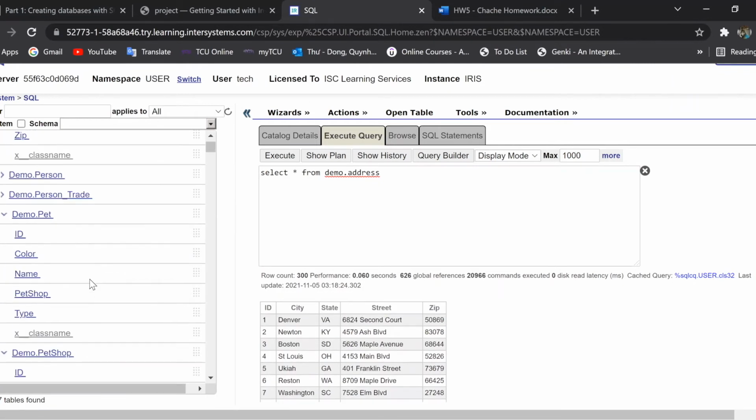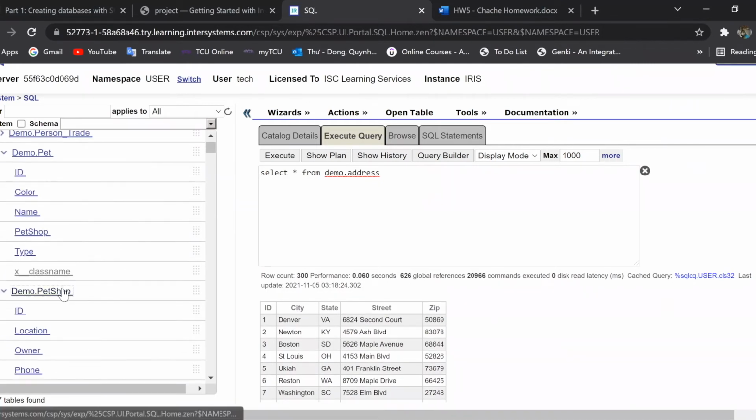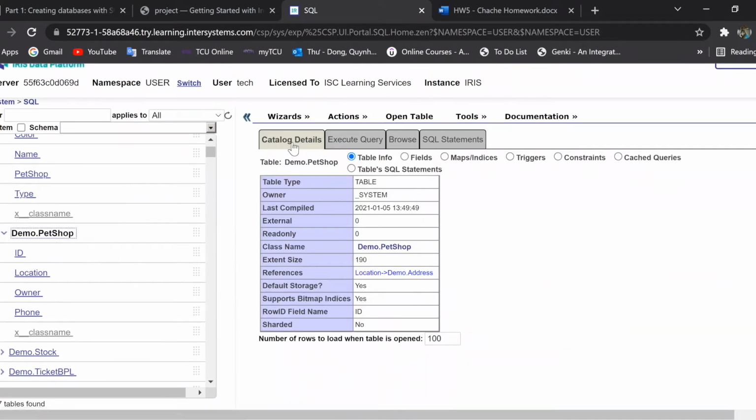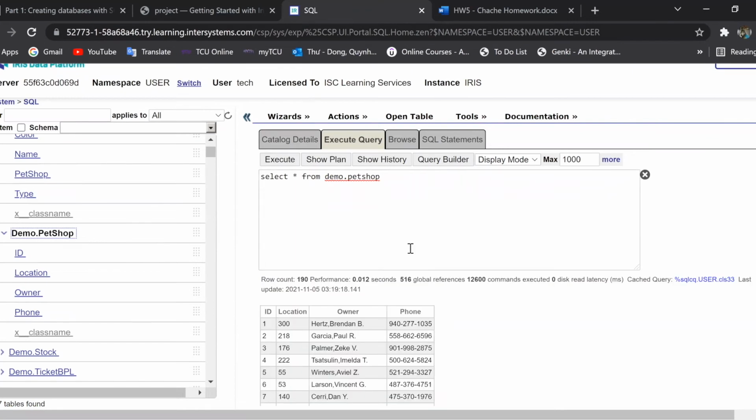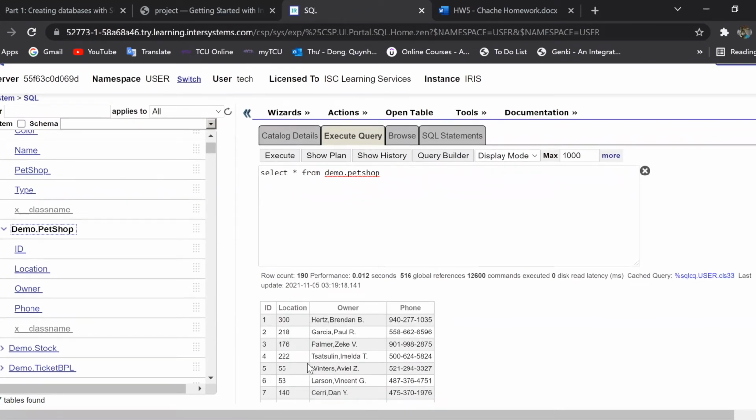Next, I want you to look at the demo pet shop table. In the catalog details, you can see that in the reference rows, the location column in demo pet shop, this one right here, is referring to the demo address table. For a closer look, you can run select asterisk from demo pet shop. The location column will refer to the ID column of demo address.